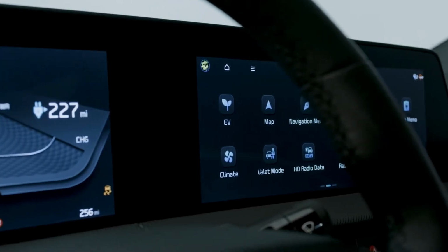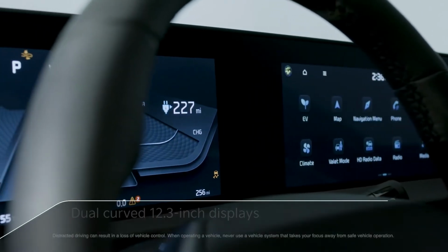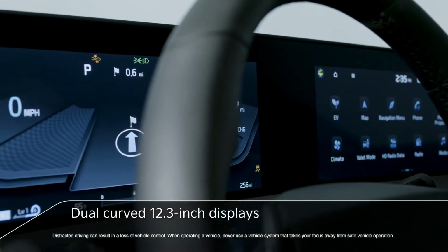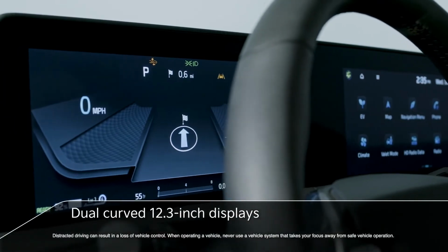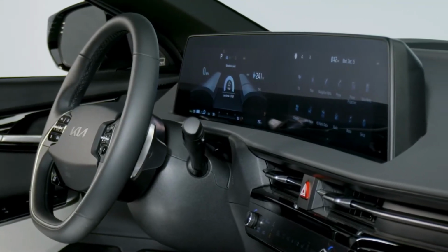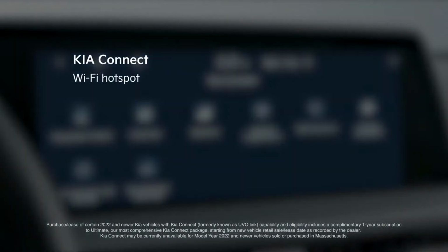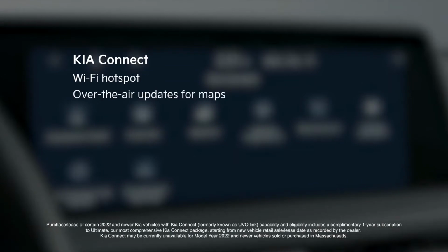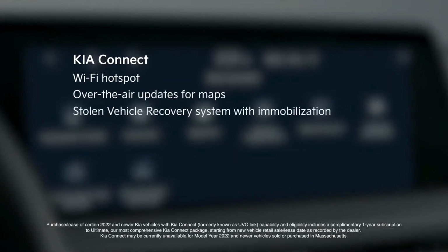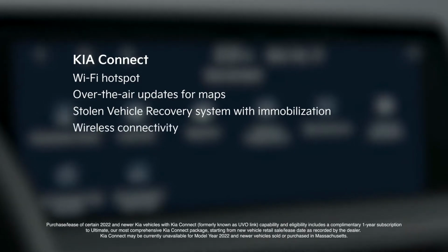Once the journey is underway, both the driver and front passenger can appreciate the dual curved 12.3-inch displays that extend across the instrument panel. This panoramic display offers access to Kia's world-class connectivity system, Kia Connect, which includes a Wi-Fi hotspot, over-the-air updates for maps, a new stolen vehicle recovery system with immobilization, and wireless connectivity.